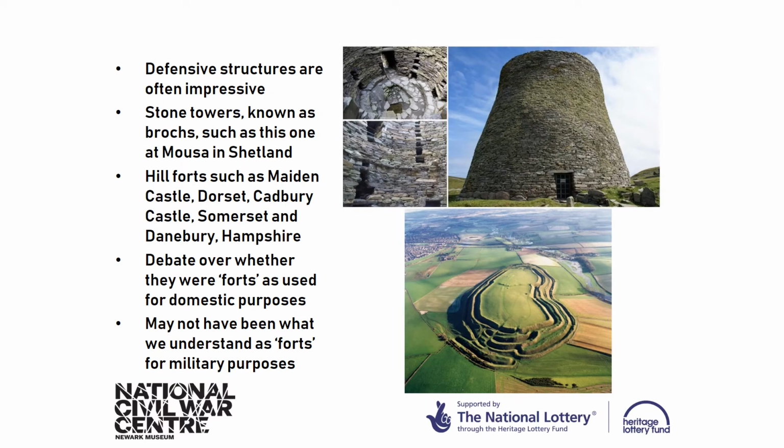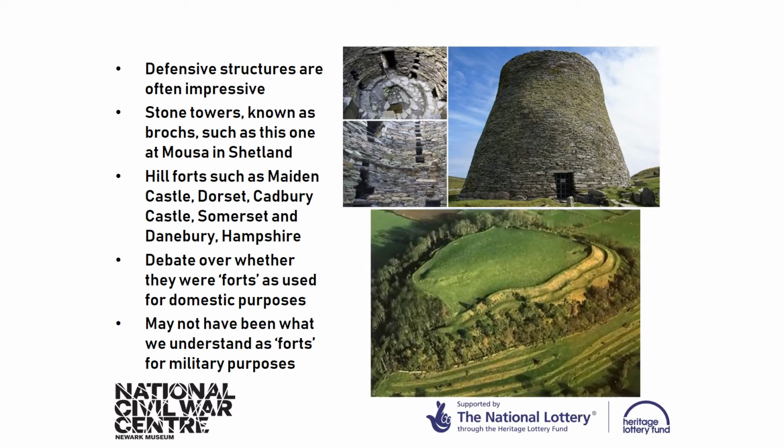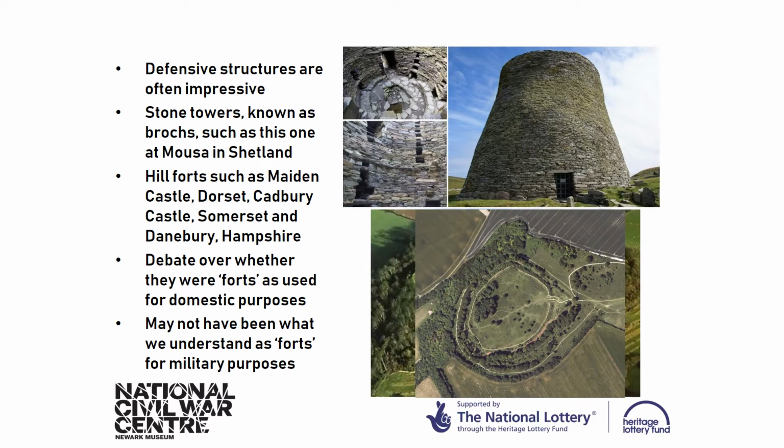Defensive structures dating from this time were often impressive. For example, the brochs, or stone towers of northern Scotland, and the hill forts that dotted the rest of the islands. Some of the most well-known hill forts include Maiden Castle in Dorset, Cadbury Castle in Somerset, and Danebury in Hampshire. Hill forts first appeared in what later became Wessex in the late Bronze Age, but only became common in the period between 550 and 400 BC.